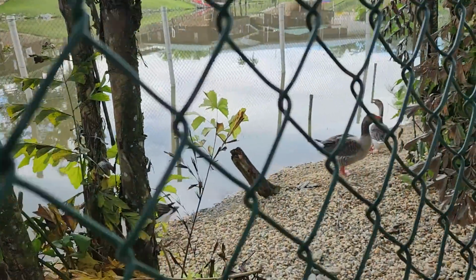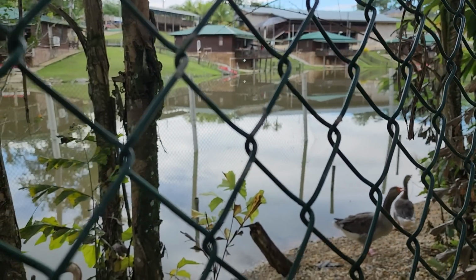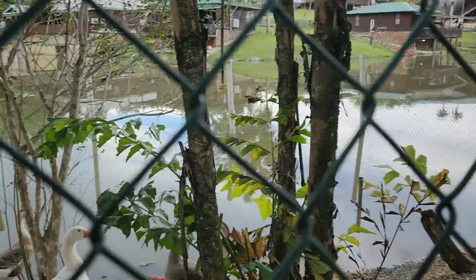They look so healthy. They love the water. This water is from the mountains around here, and it's always fresh rainwater.